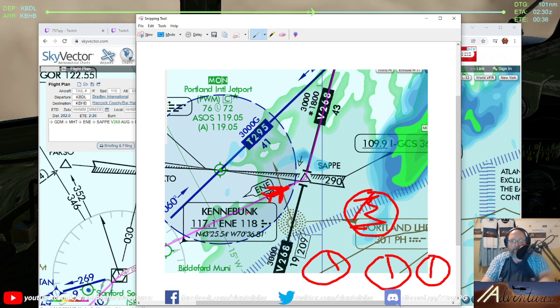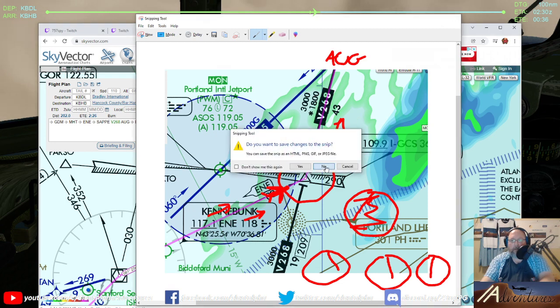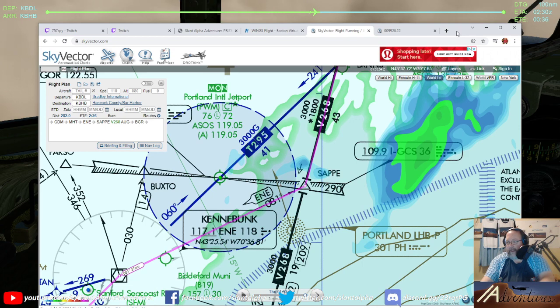And then eventually, as we join that point SAPPY, both our current radial of 081 off of Kennebunk and our 213 into Augusta will be centered at the same time, and that's what an intersection means. It's the intersection of two specific radials off of two different VORs. We'll watch that in action.